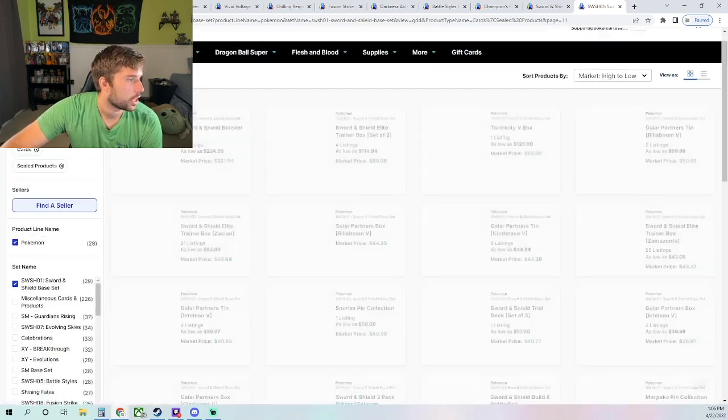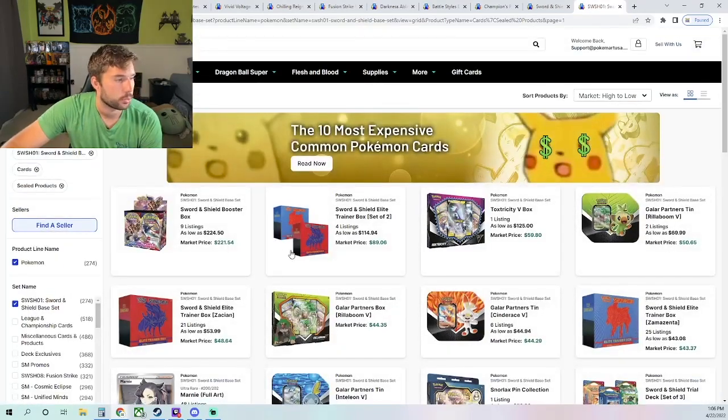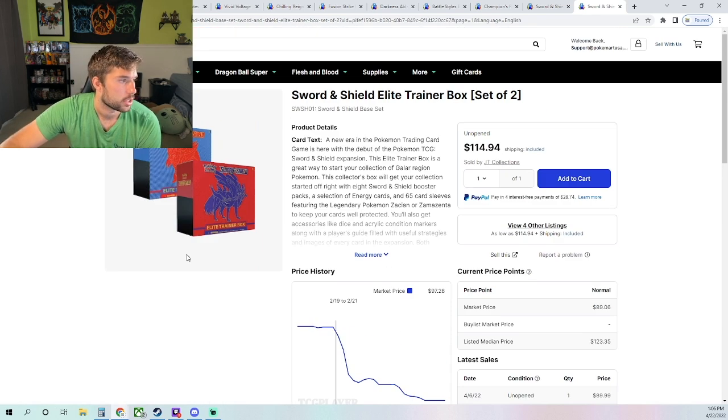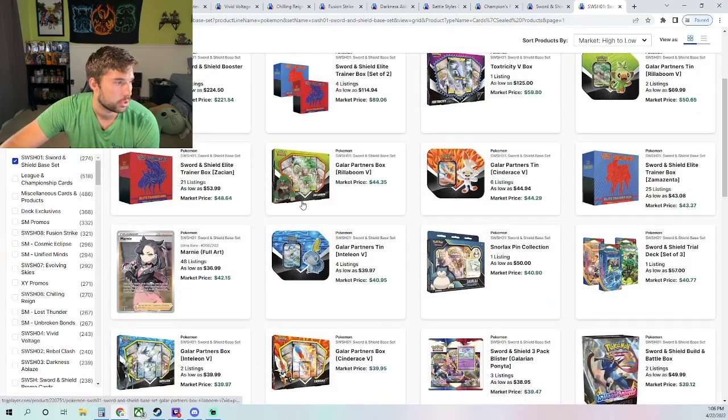Now, going over the items which I personally think will be the best to invest in. Like I said before, I really hate to do this, but I would say the Sword and Shield Elite Trainer Boxes. They did a reprint for this, I want to say about 4 or 5 months ago. So the prices on these are probably hitting their bottoms, if not turning around. So in regards to Sword and Shield product, this is kind of your best bet, like I said, sealed.